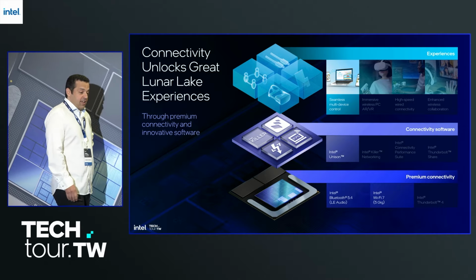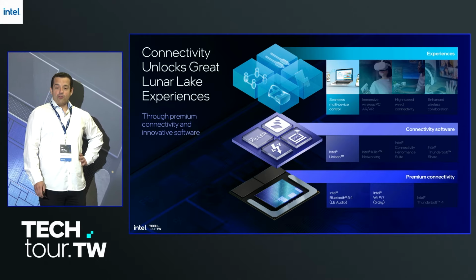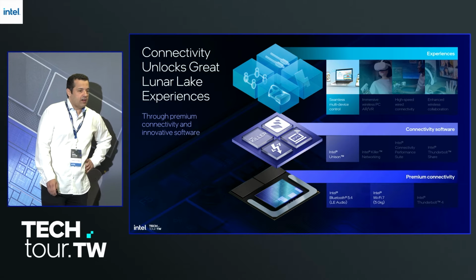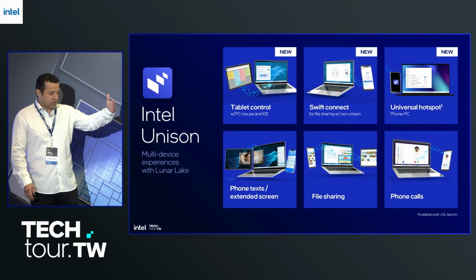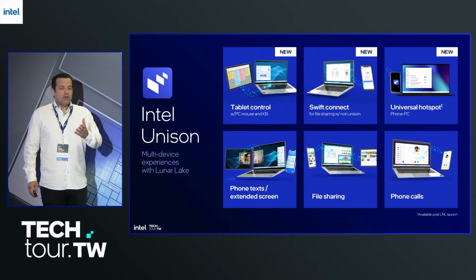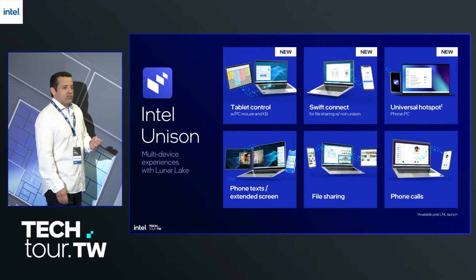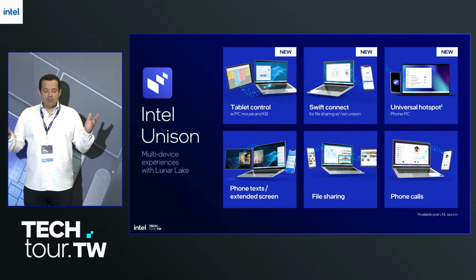So now, let's again shift gears and talk about the last piece of the puzzle, which is the software. So what are we bringing in terms of new capabilities in software in Lunar Lake? In addition to what we talked about, Thunderbolt Share, which is for Thunderbolt, we also have Unison. Right? And if you know about Unison, it's essentially software that's all about multi-device experiences, right?